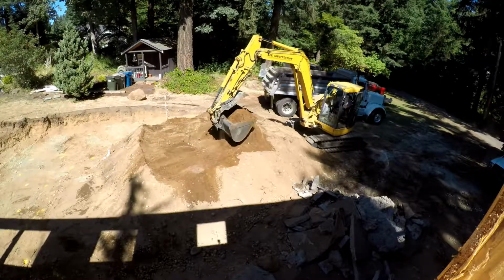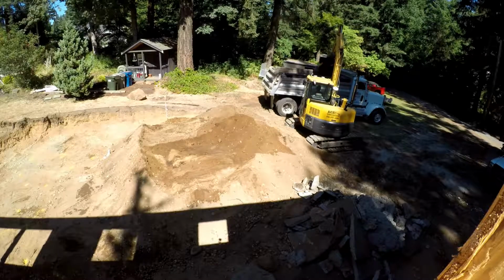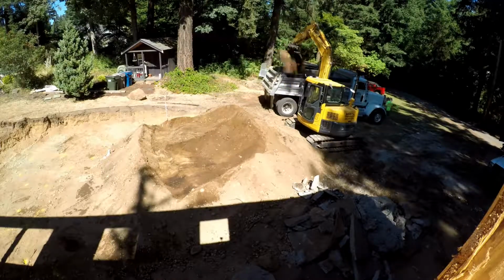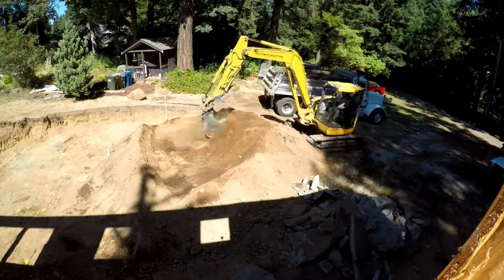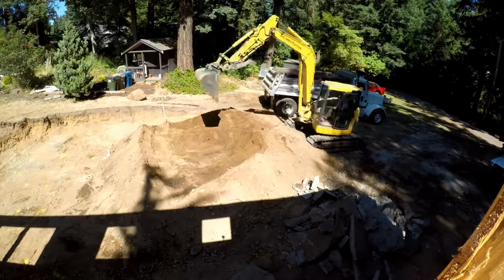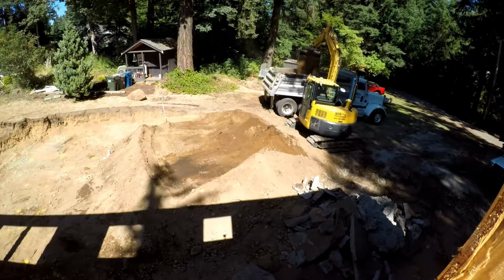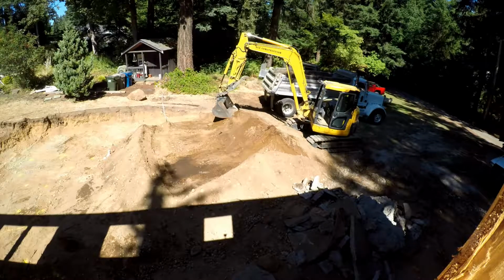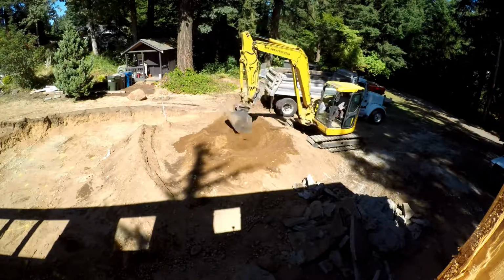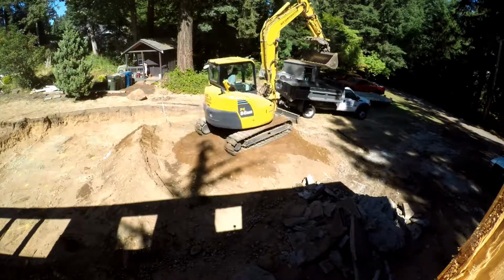Okay, so this one is the medium-sized dump truck. It's 4, 5, 6, 7, 8, 9, 10, 11, 12, 13, 14, 15, 16, 17, 18. So 18 scoops of dirt went into the truck there. And the big truck, I counted 16, so my count may have been off.